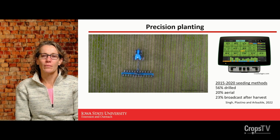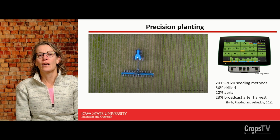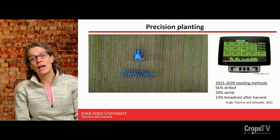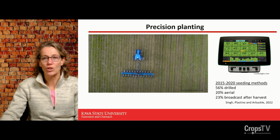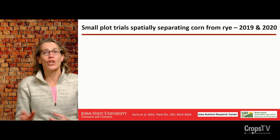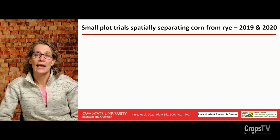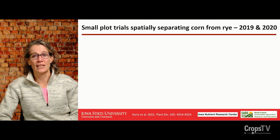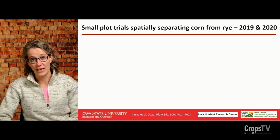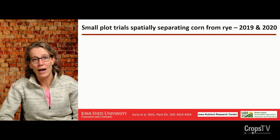In the publication that Alejandro and Jay just published on seeding methods, 56% of the cover crops were drilled during that period, 2015 to 2020, followed by aerial and broadcasting those cover crops after harvest. In 2019 and 2020, with funding from the Iowa Nutrient Research Center, and Sarah Kurtz, a master's student with me, also got funding from the North Central Sustainable Agricultural Research and Education Center, we established these trials to look at social distancing the corn from the rye.